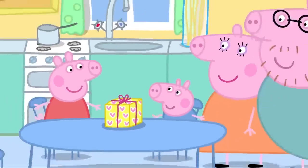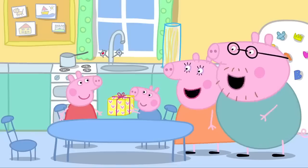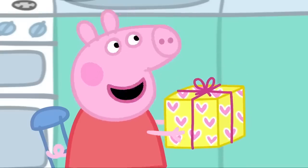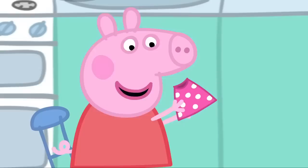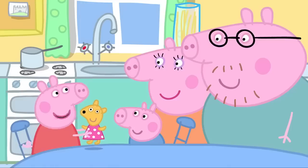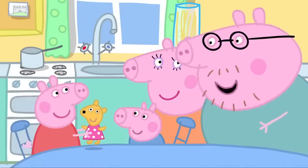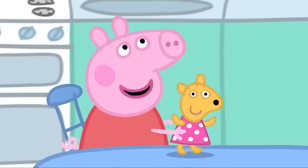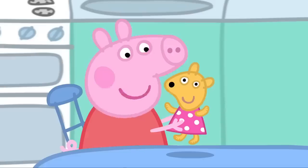Mummy Pig, Daddy Pig and George are giving Peppa her birthday present. Happy birthday, Peppa! Ooh! What is it? A doll's dress! I can put it on Teddy! Thank you, everyone! You're welcome, Peppa. I didn't know Teddy was a girl, Teddy. Oh, Daddy. Of course Teddy's a girl. I love my new dress. Thank you, everyone. You're welcome, Teddy.